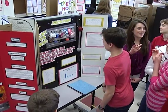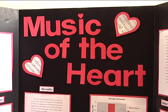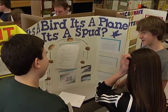of their work. The wide range of projects from biology to chemistry to behavioral and social sciences reflected the varied interests of the school's 120 7th and 8th grade science students.